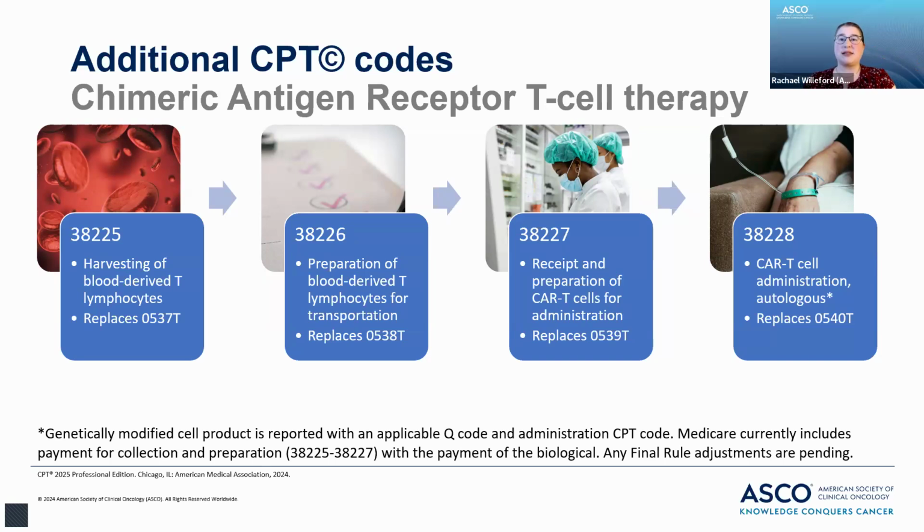The modified cell product may be reported with the applicable Q code, in addition to that administration code 38228. The work done by the manufacturer, though, is not included in these codes. This is what is done for physician work and what's done at either a facility or office. Medicare does currently include the payment for the collection and preparation with the payment of the biological. Now, we are waiting to see what the final rule says on these codes, whether there's any bundling, because they did request commenting on these codes.